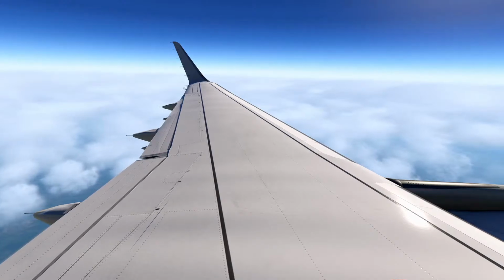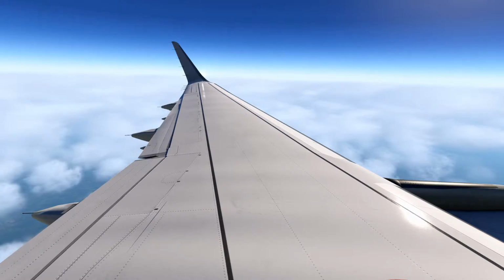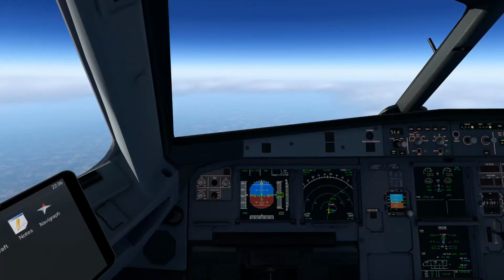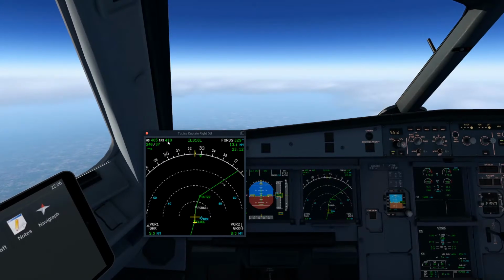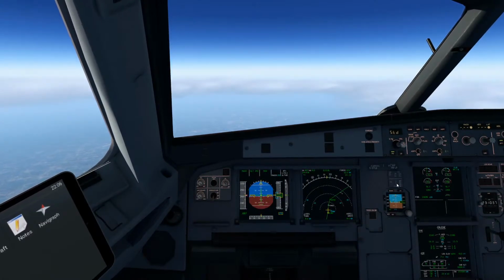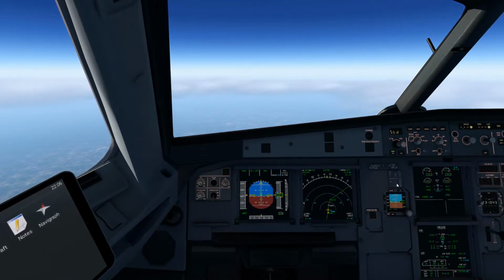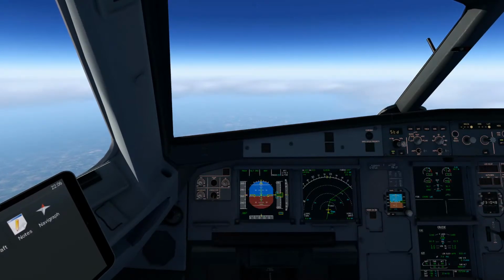Beautiful wings on the Airbus, and Toliss has really done a good job with the aircraft in terms of the texturing and the modeling. Certified again by Airbus. As you can see now, we have the approach there, ILS 18 left, and it's going to be an interesting approach and landing because of the weather information that we received. It looks like it is quite violent currently at Dallas-Fort Worth, but that should make for an interesting approach and landing into our destination.